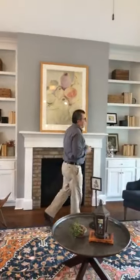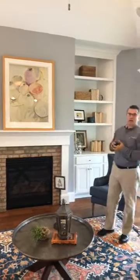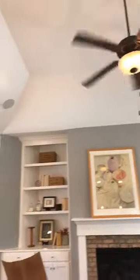Over this fireplace, behind this picture, will be a TV, and certainly our HDMI and surround sound. Ceiling fans and such, can lighting, and then the surround sound speakers. They're very, very balanced.